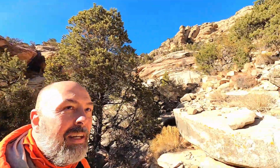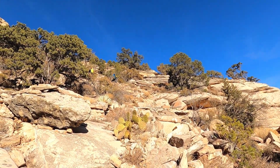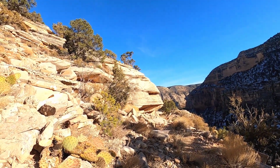No, this is a really cool spot to hike. There are so many ways to go, and there are cairns. But we're heading up that way. I just noticed this rock here. This looks like a face. It's a mohawk.